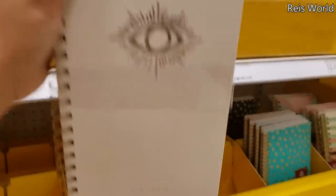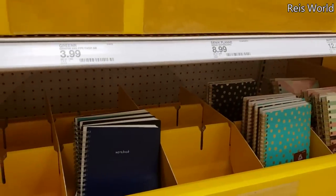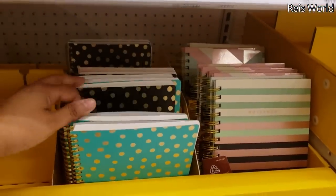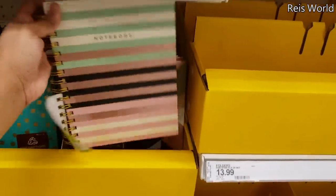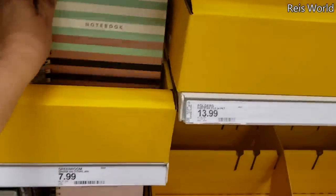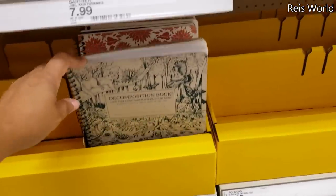Let me bring down this one. And they do have this. Good movie, Stardust. I like that movie. It is a very good movie. Captain Shakespeare. $5.99 for the mini notebook. $3.99. Multiple patterns, polka dot, pineapple, notebook, hardcover notebook, $7.99. Now, I just did a video for Big Lots and they have some for $5. So it might be a tad cheaper over there. Really, really cute stuff.